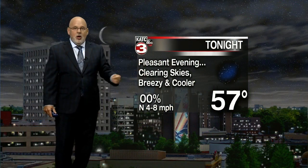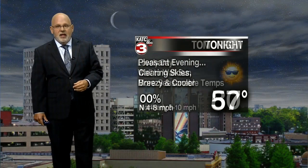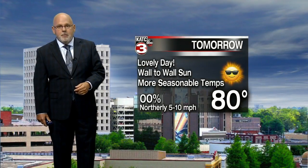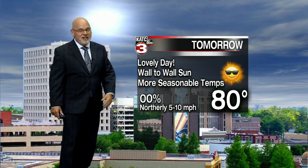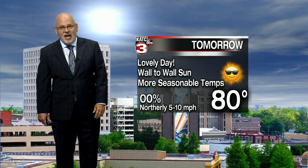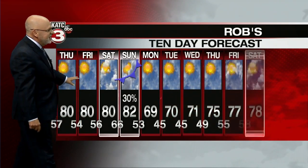Pleasant evening overall. Those skies have cleared out, breezy and cooler. A little bit of a north breeze out there. We'll get down to 57 by daybreak tomorrow. More seasonable temperatures, but still above normal by about 7 or 8 degrees. We'll go 80 for the high with wall-to-wall sunshine tomorrow. More of the same for Friday and Saturday. If you like 80 degrees, you've got to like the forecast over the next several days.